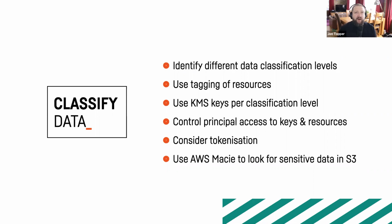And if you are storing data in S3, you can consider Amazon Macie, which is a machine learning tool which will look for sensitive data in S3. So looking for personally identifiable information, credit card details, that sort of thing.